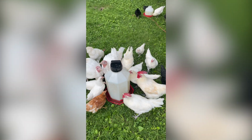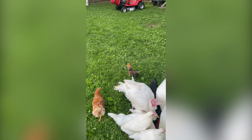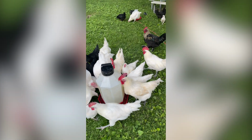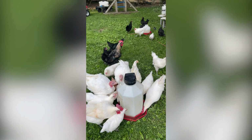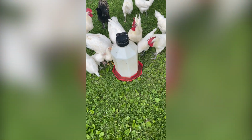They were very thirsty. And look how little that guy and that guy is compared to the turkeys and the other chickens. And little Miss Sassy's doing a great job just watching. Nope. Sass? Come here, girl.